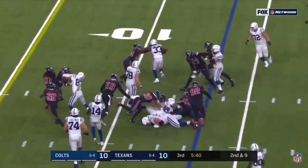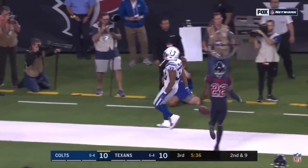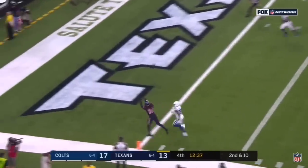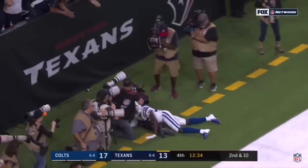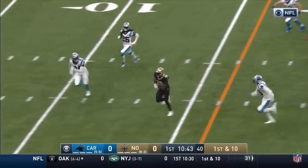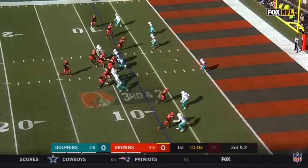Here's Williams. Survives a hit, keeps on going. To the end zone for the touchdown. Watson, end zone. Hopkins, say hi to mom again. Scrimmage, one of three teams in the league. Here's Murray. Murray into the secondary. Latavius Murray takes it home.